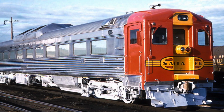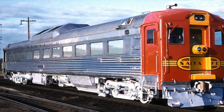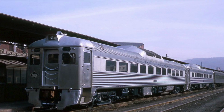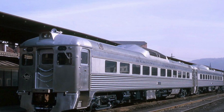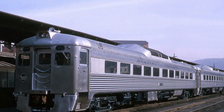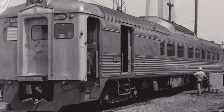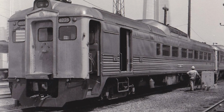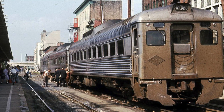All Phase 1 RDCs rode on fabricated trucks called Pioneer trucks. They were called this as the trucks were similar to those used on the Pennsylvania Railroad's Pioneer electric multiple units, also built by Budd. The biggest change to the RDC design came in 1956, when the Phase 2 RDC was introduced. The engines on the Phase 2 RDCs were upgraded to 280 horsepower, giving them 5 horsepower more each. The stainless steel ribbing continued onto the front of the RDC, and the cab windows were made smaller to allow number boards to be positioned above them.